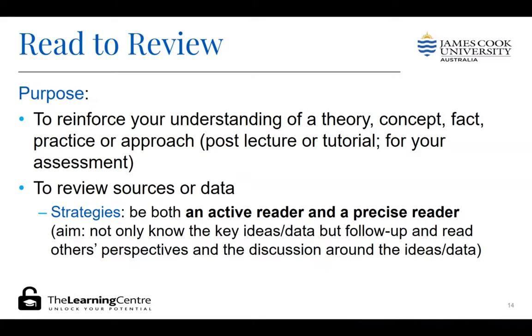Reading to review is often the most neglected of reading purposes, and many students think about it only just before exam period, but I would argue that it is one of the most important types of reading. Reviewing information regularly can save you a lot of time and effort later in the study period, particularly when you're getting into the larger assignments. And because you're reviewing regularly, you have more chances of deepening your understanding of a topic. Reviewing regularly is a very strong method of preparing for the end of study period exams.